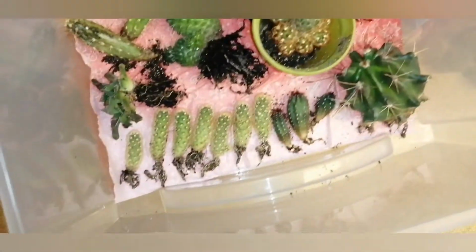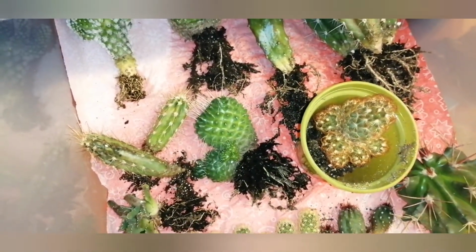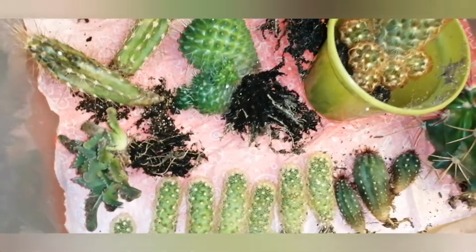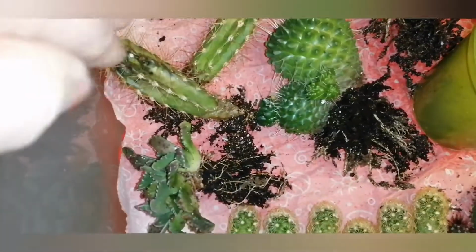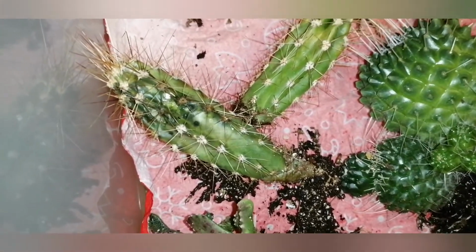This one is still a little bit wet, but there's quite a lot of water. I tried to take as much soil off as I could, but it got to the point where the roots were just coming away and I was destroying the root system. So I just took off as much as I could and left some soil attached, because at the end of the day I didn't want to completely kill them off. This one here looks quite rotten from where it was sat in the water, but I'm just going to give it a go, see what it does.